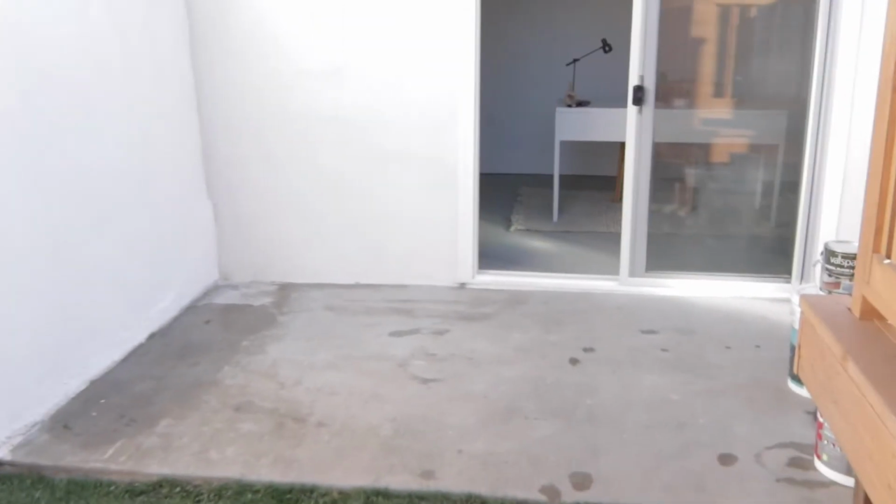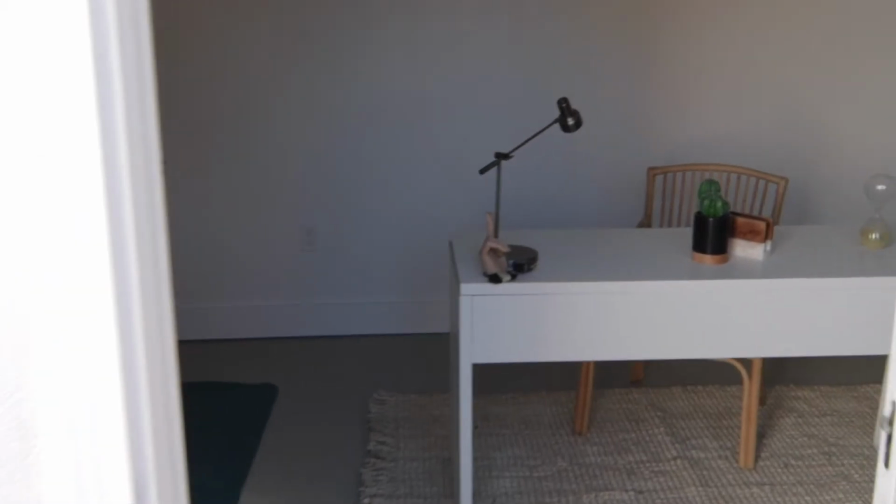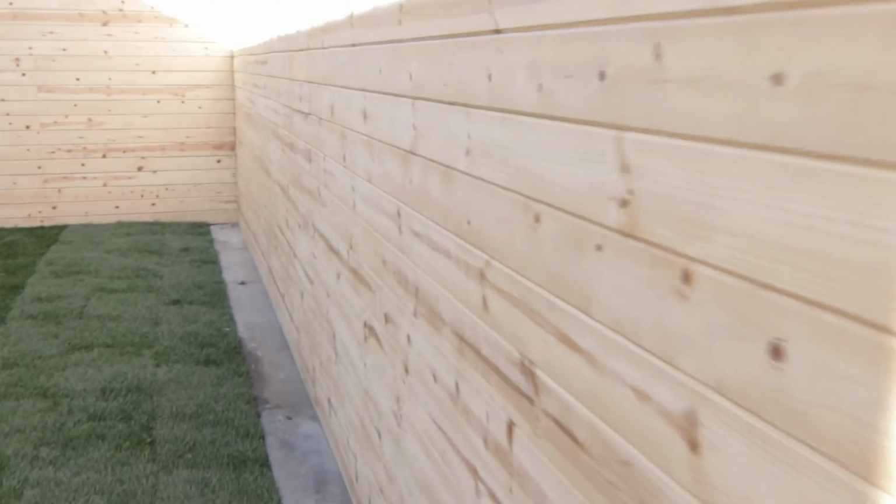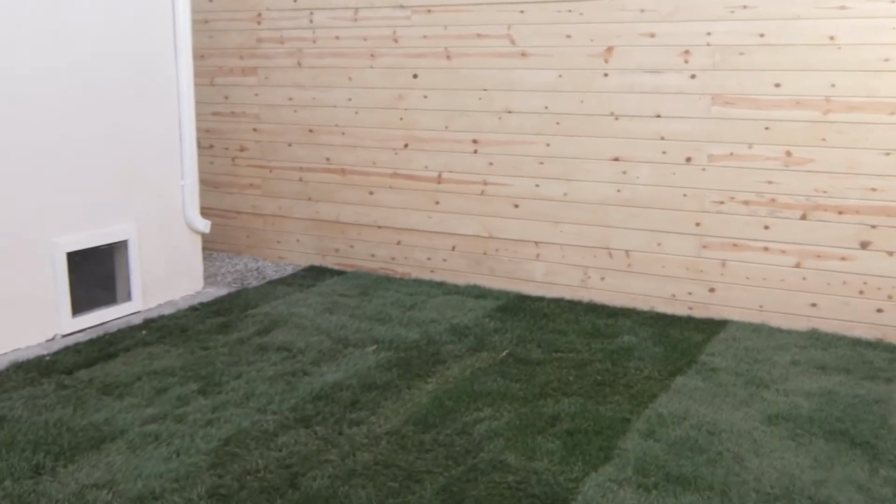Let me show you the little office space, in case you have to work from home. This garage is made into an office space. You have some parking spaces in the back too. As you can see, you have privacy with this taller fence, in case you want to drink your coffee early in the morning.